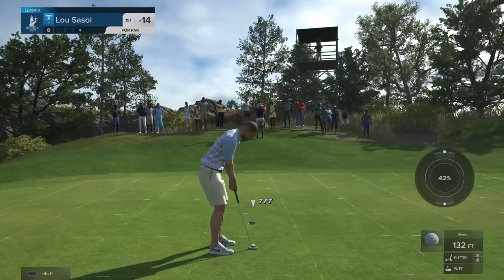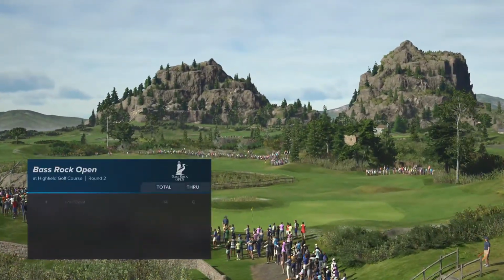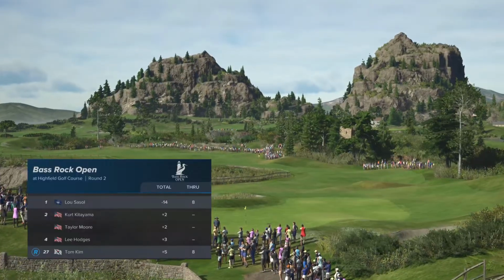Right on 4 feet. Should make this one. This is important. Big par putt here. And she's holding steady in top spot on the leaderboard.